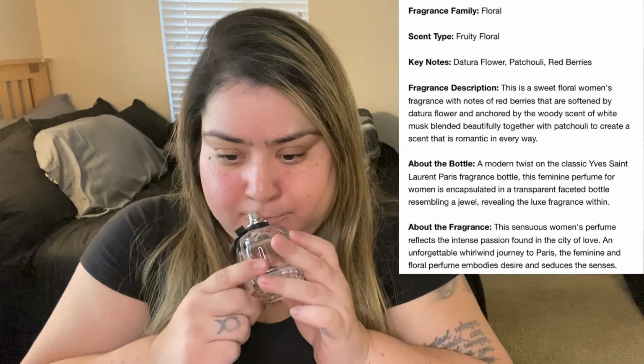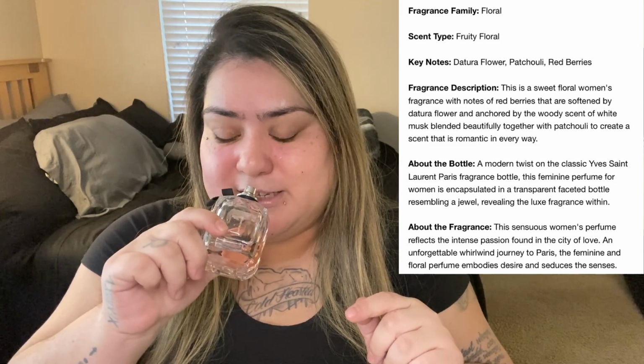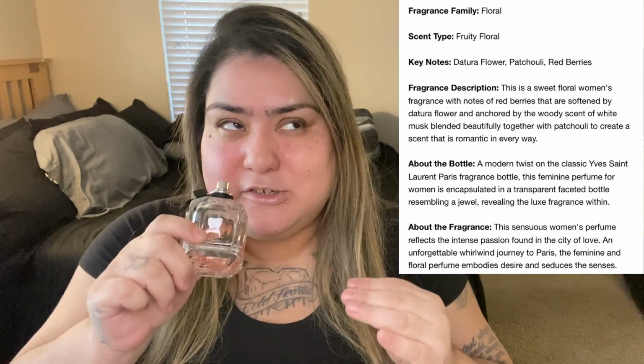The first one is from YSL, and it's the Mon Paris perfume. I love this perfume. This is the full size, and as you can tell, I'm more than halfway done with this bottle. I will put the notes of this one up on the screen, but it just smells floral. If you don't like floral, you're probably not gonna like this, because it does smell like roses, but I don't mind. Oh, it just smells so good.